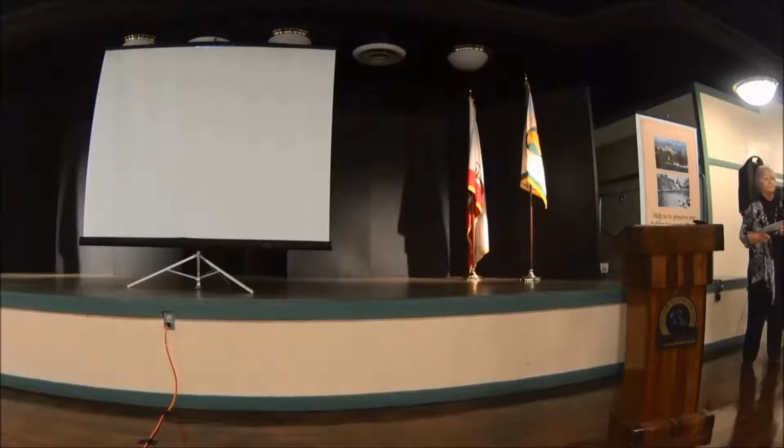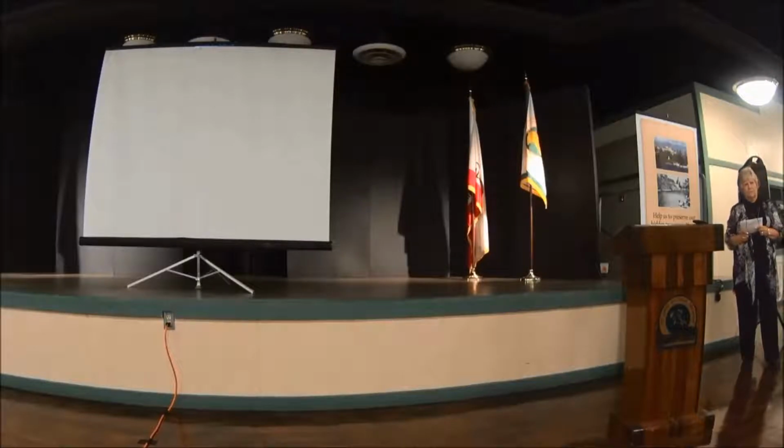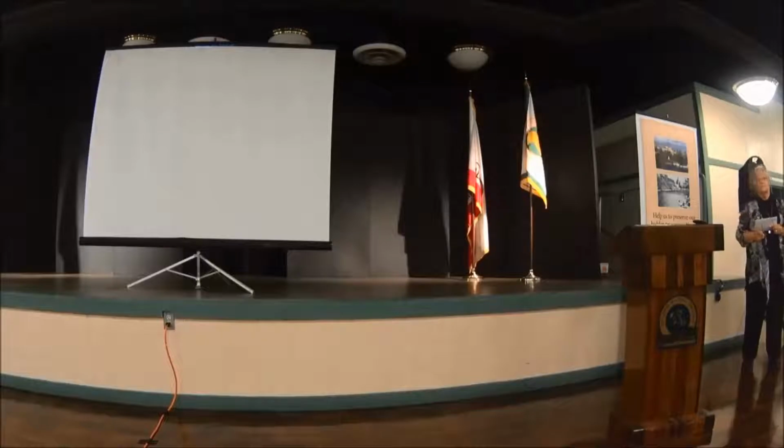Yes? When you replace the mains that need to be replaced, do you also replace the connections going up to all the individual houses that are affected by that particular main? We do not change the lateral all the way up to the meter, but we change the connection at the main line. Yep.